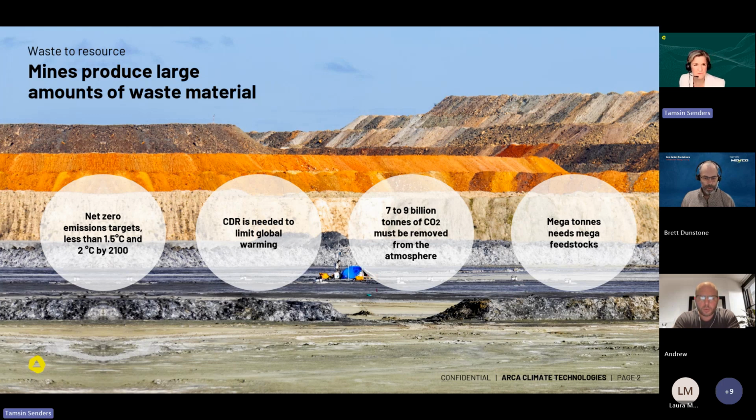So in order to remove those levels of CO2, we need to be looking at industries that are generating lots and lots of waste, or moving lots of pieces of agriculture. The big industries being used for prospective CDR are mining and agriculture, just because they generate so much waste. And when we look at mining, we're really only looking at a fraction of the ore that we're keeping as part of our product. So we're generating a large amount of waste. So we need to do better with those waste streams.